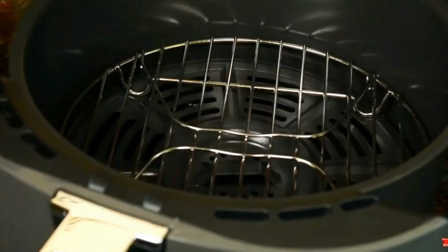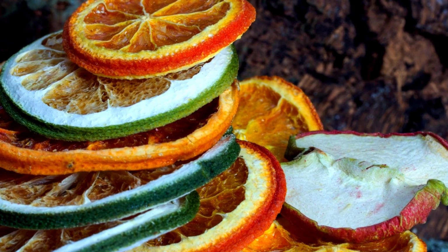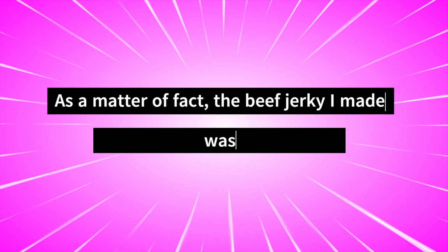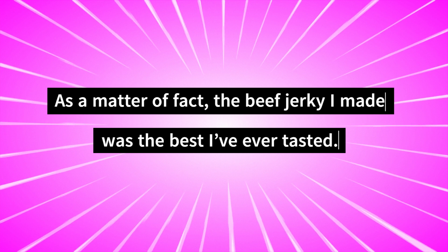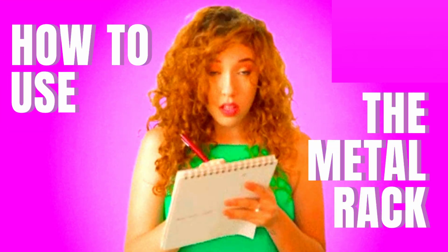Using this mode and the drying rack that comes with the unit, they've made beef jerky, dried fruits and vegetables, and some even say it was much quicker than their traditional dehydrator. As a matter of fact, "the beef jerky I made was the best I've ever tasted," says a user. By the way, write down these 2 super smart tips from the users on how to use a metal rack aside from the dehydrating feature.